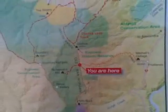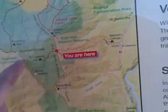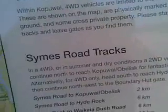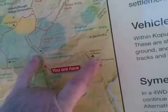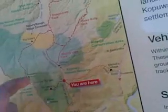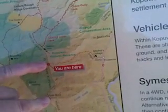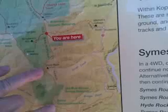Northwest. Hyde Rock. Northwest. It's that way. Stuff that Boundary Hut Gate. Head south to Symes Road to Obelisk. Symes Road to Obelisk, 2 kilometres. Half an hour, yeah, basically. Symes to Hyde Rock, 6 kilometres. Hyde Rock to Waikaia Bush Road, 6 kilometres.